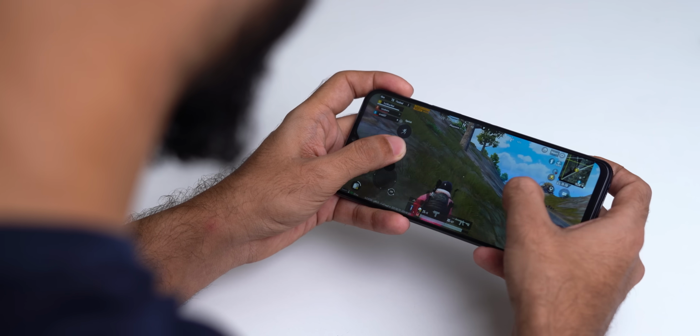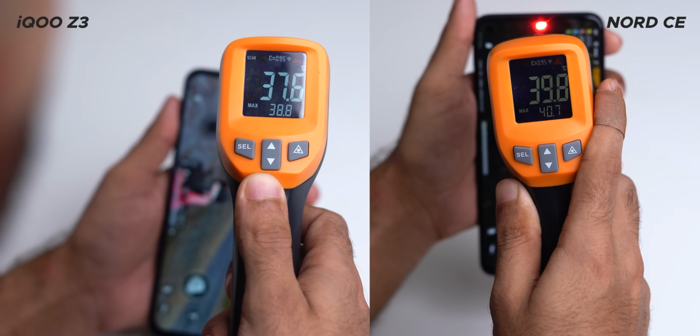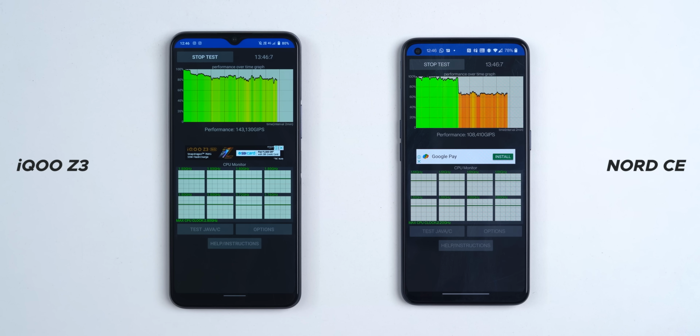So we played PUBG or BGMI for 1 hour on both the devices. As you can see the temperatures, the iQOO Z3 has a 1 to 2 degree lower temperature, but that is due to a 6-layer graphite cooling in the device. Then again, I let both the devices cool down and then did a CPU throttling test. The OnePlus Nord CE throttles after 10 minutes. And we did it about 5 to 6 times at different temperature, different times of the day, and the Nord throttles about 3 out of 5 times. Now, if you say the room temperature might be hot, but it's the same for iQOO Z3 as well. Anyways, if you play for long hours, the iQOO Z3 is a much better device.